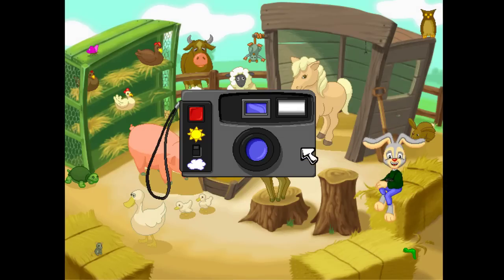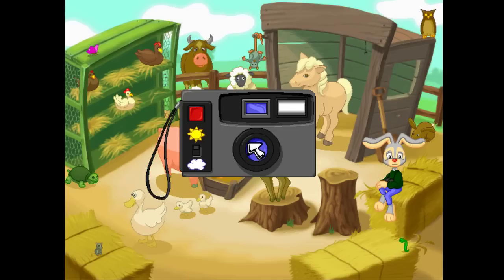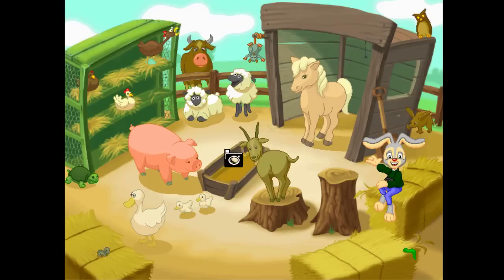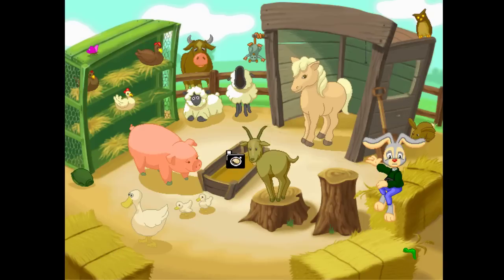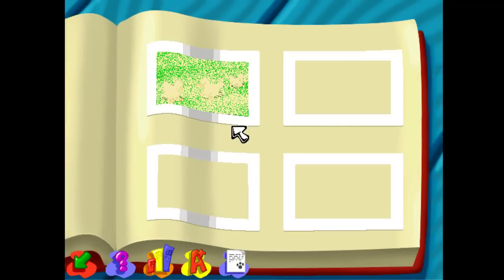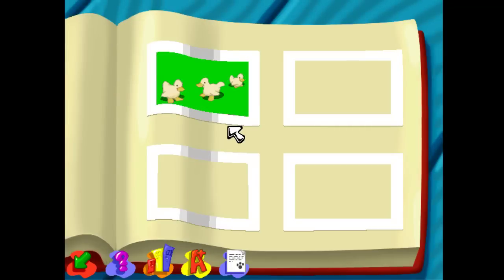You can take a picture of an animal here at the petting zoo. Just click on the camera. Just click on the animal you want to take a picture of, then you can put it in your scrapbook. Let's go to the scrapbook and see how your photo came out. Hey, that's a great picture of some ducks.